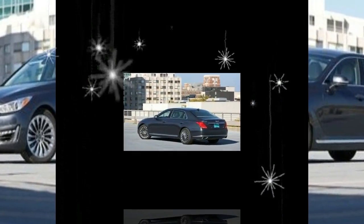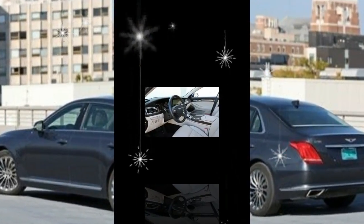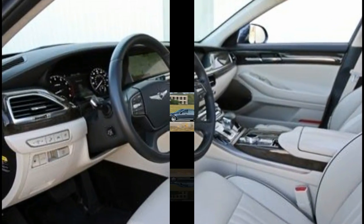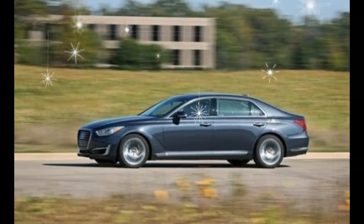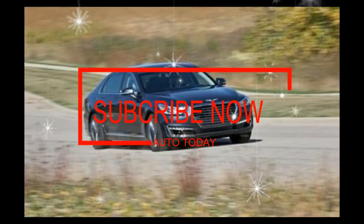Genesis has smartly eschewed sporting pretensions and instead focuses on the G90's cosseting nature. Smooth and satisfying V6 and V8 powertrains prioritize refinement over excitement. The G90's interior is richly appointed, and its exterior design is sophisticated but not ostentatious.